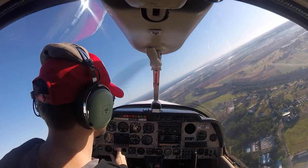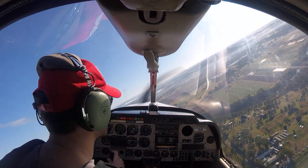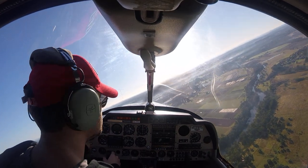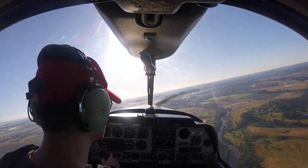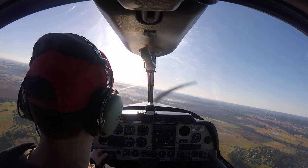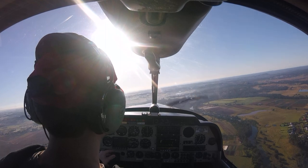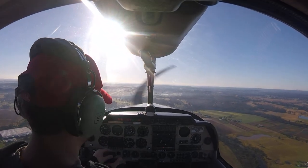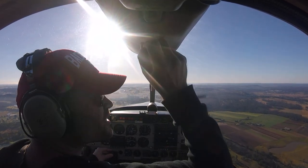India Romeo November, downwind touch and go. India Romeo November, 24 number 1. India Romeo November. Pressure, undercarriage fixed, mixture is rich, fuel pump is on, fuel selection is on, pressure contents, warning light, canopy, harness.